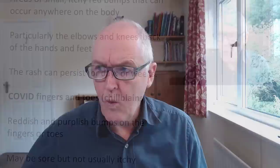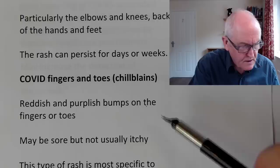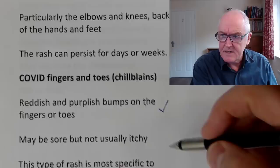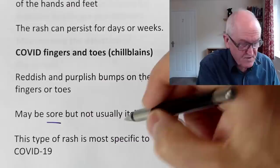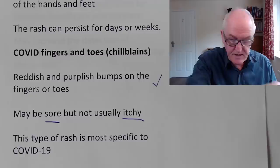Reddish or purplish lumps on the fingers or toes, which we see, yep, common finding. Now, typically chilblains, most of the patients that have complained to me about chilblains say it's itchy. But in COVID-19, it's saying maybe sore, so they may be quite painful, sore chilblains, but they're saying usually not itchy. So a little unusual if it's not usually itchy, but there you go, that's what the finding is.